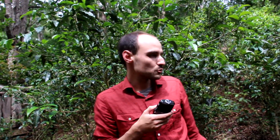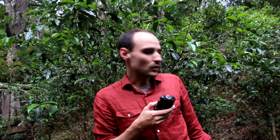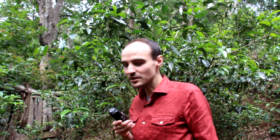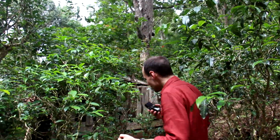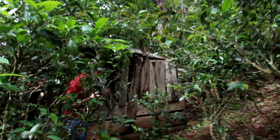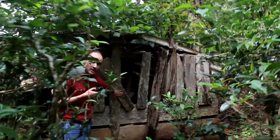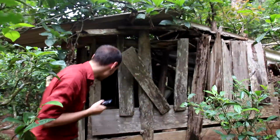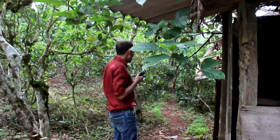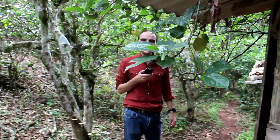Okay, so now that we have walked a little bit on this path and checked a few tea trees, I think it will be time for us to part ways. We've arrived to this lovely little hut in the middle of the forest, and I think that's the end of our journey today.